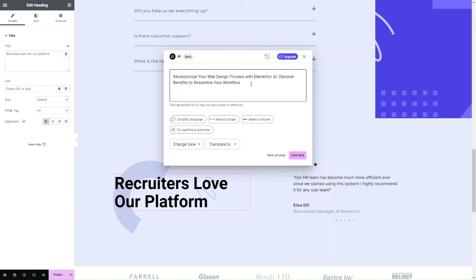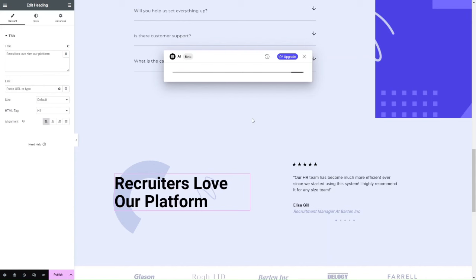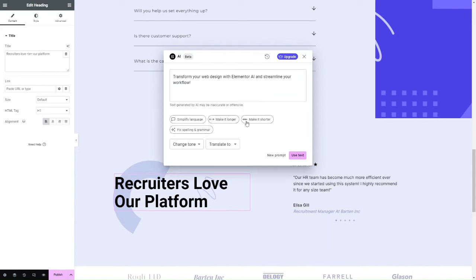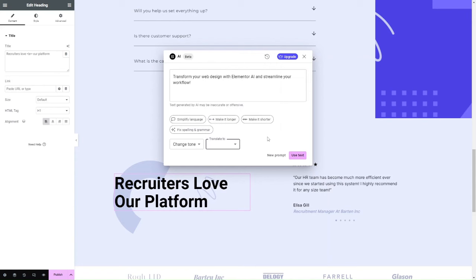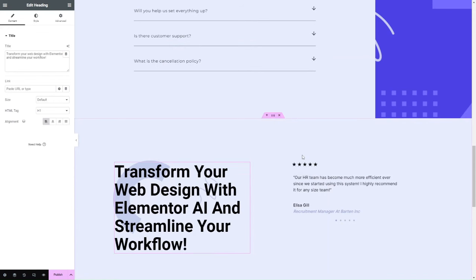So, revolutionize your web design process with Elementor AI. Discover to streamline your workflow. And then after that, you can decide if you want to change the tone, if you want to make it longer, make it shorter, or you can translate it to different languages. So it's really cool how you can use the text editor as well and use the prompt enhancer that way. And if you want to, click on use text, and you can use the text as well.